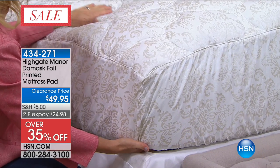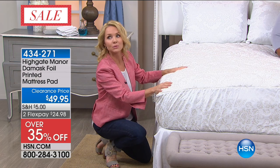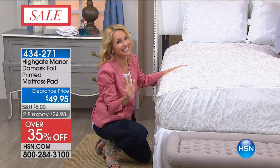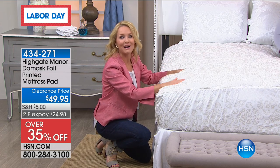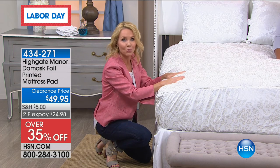If you've ever taken the sheets off your mattress before, if your guests have done it, it's so embarrassing. You're like, please, whatever you do, don't strip the bed. Right. I'll do it. When really you're thinking, Lord, I'd be so embarrassed. Please don't do that. This will cover that mattress, and it's going to look great. It's going to give you or your guests a wonderful night's sleep.